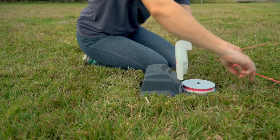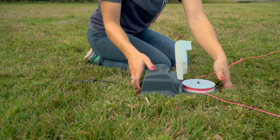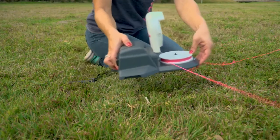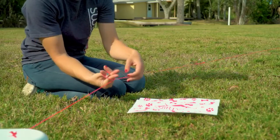Then pull the line onto your unit. You can increase the tension of the line by unstaking the unit and pulling it backwards. You want just enough tension so that the line sits on the pulley. Then tie the flag to the loop you created earlier.